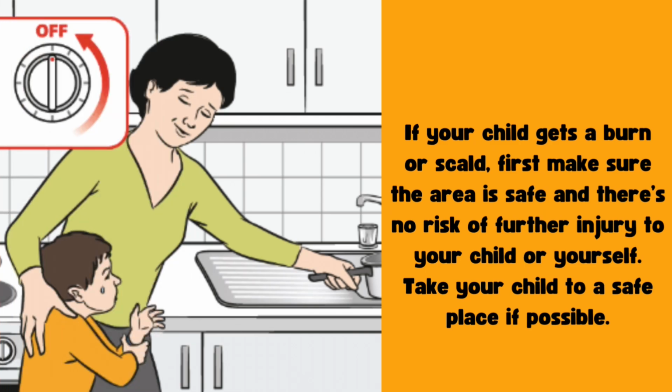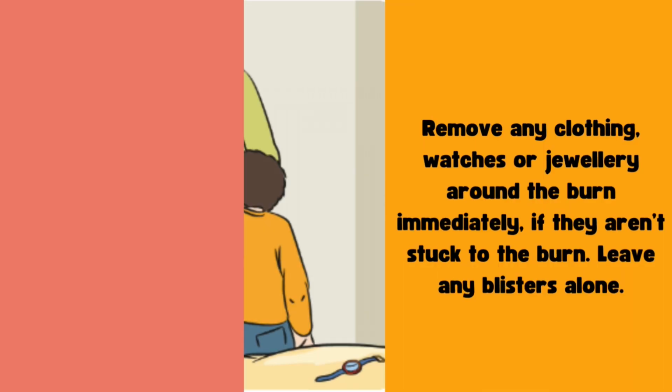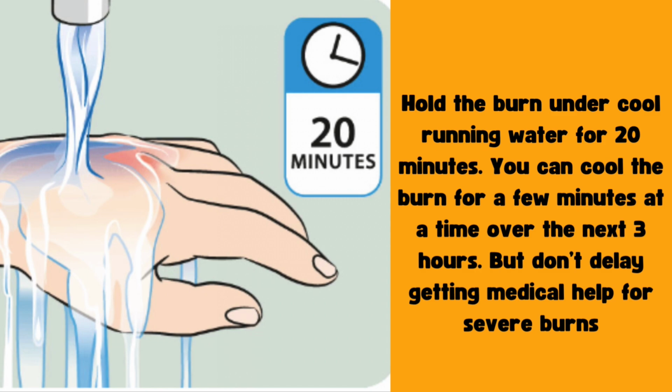If your child gets a burn or scald, first make sure the area is safe and there is no risk of further injury to your child or yourself. Take your child to a safe place if possible. Remove any clothing, watches or jewelry around the burn immediately. If they aren't stuck to the burn, leave any blister alone. Hold the burn under cooling water for 20 minutes.